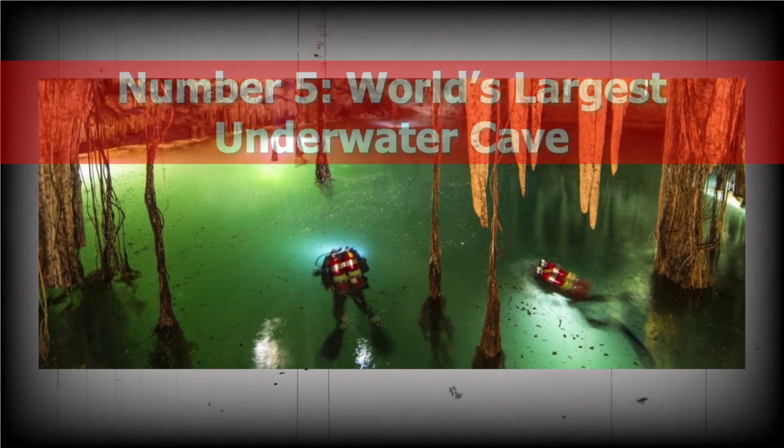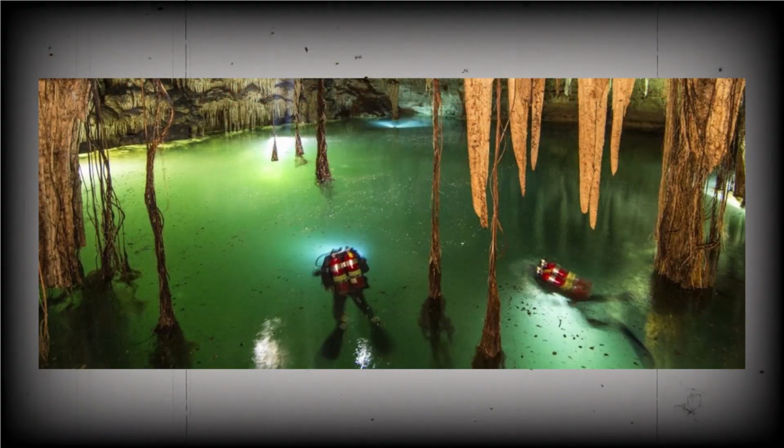Number 5. World's 6th largest underwater cave. In 2018, researchers confirmed that 2 huge flooded cave systems in Mexico's Yucatan Peninsula, Dos Ojos and Sacactun, were actually connected, forming the longest known underwater cave on Earth. This system stretches over 215 miles, twisting below the surface through tunnels, chambers, and sunken voids.